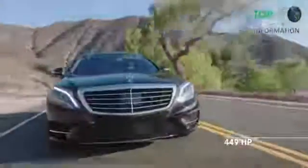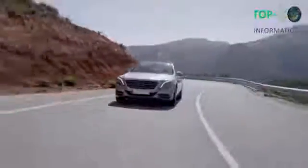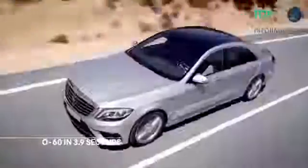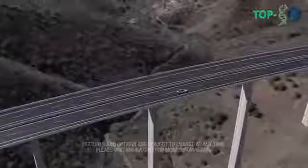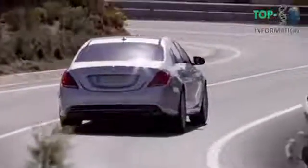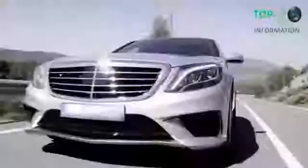449 horsepower will have you at highway speeds in under 5 seconds. And your S-Class is available with 4MATIC all-wheel drive for the best possible control in any weather. Of course, the S63 AMG 4MATIC will rocket you to 60 miles per hour in under 4 seconds. True to AMG at its very best, this is all the refinement of the world's premier luxury sedan with the power of a 5.5-liter twin-turbo V8, which produces a brutal 577 horsepower. And even more shocking, 664 pound-feet of torque.